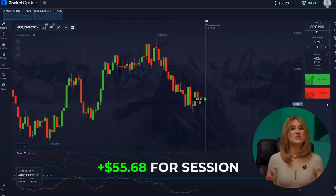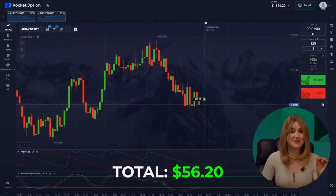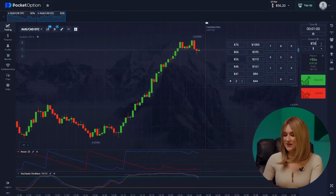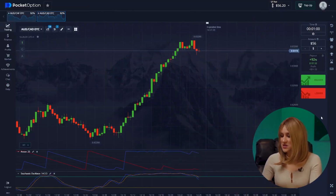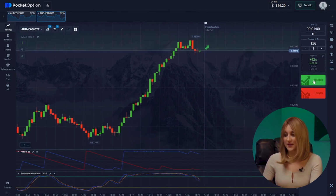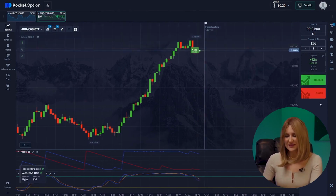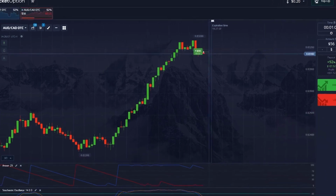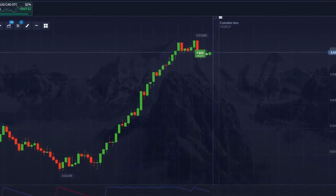Great! The path wasn't perfectly smooth, but we still reached a solid result. Let's see what's up with the other pair. Increasing the amount and... yeah, let's go up! Despite a little dip, the trend is still upward. Fingers crossed and... Yes!